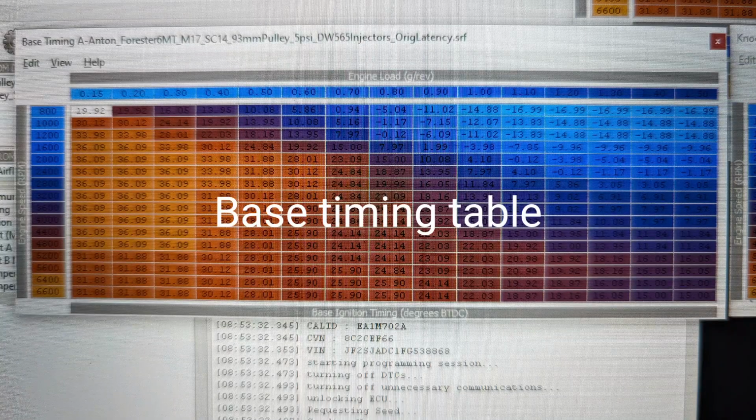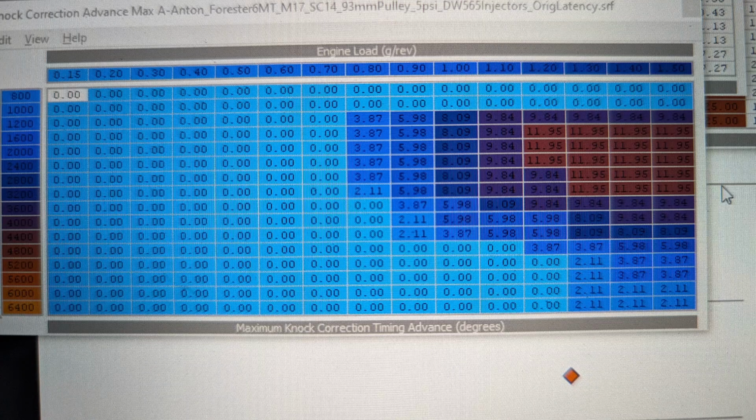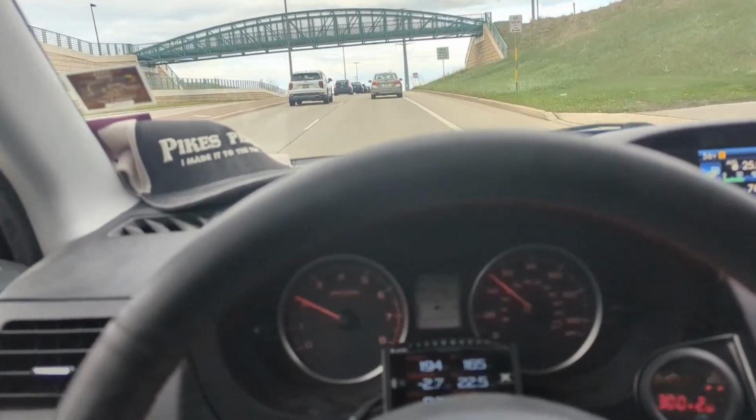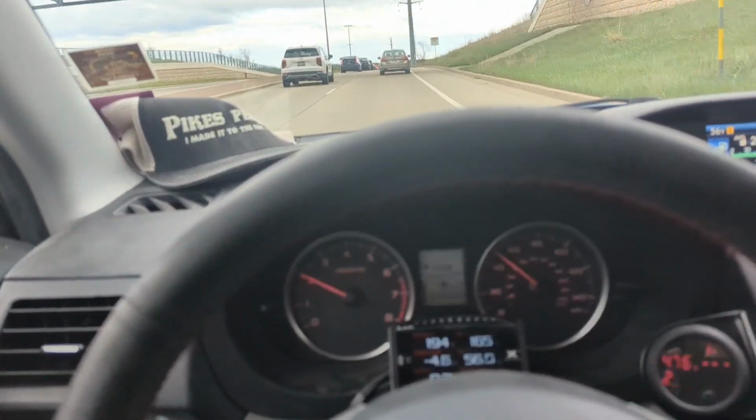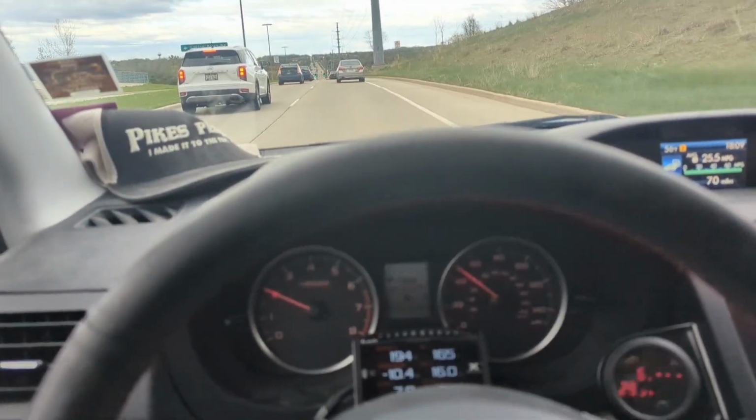So here you can see the OE timing graph has this region of partial high load, but also mid-range RPM, where there's all this extra ignition timing advance, but only when there's no knock detected. So I'm like, all right, if I want to run boost in this region, I probably don't want any of that ignition advance.